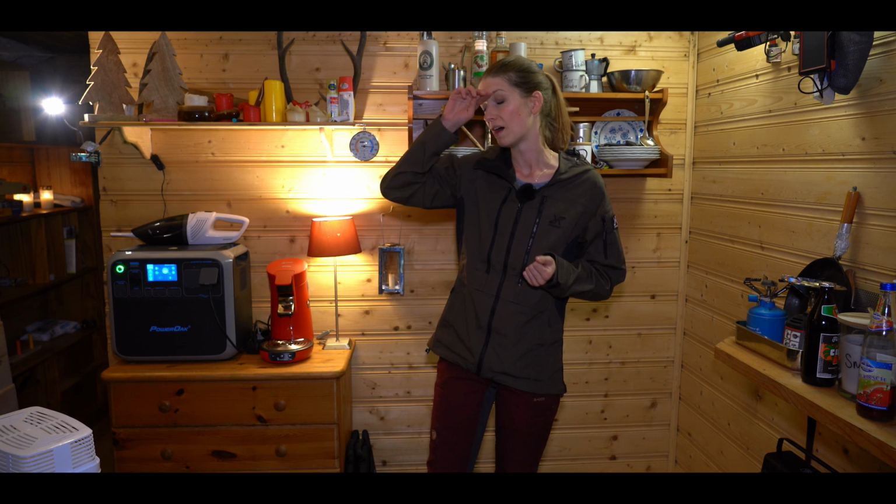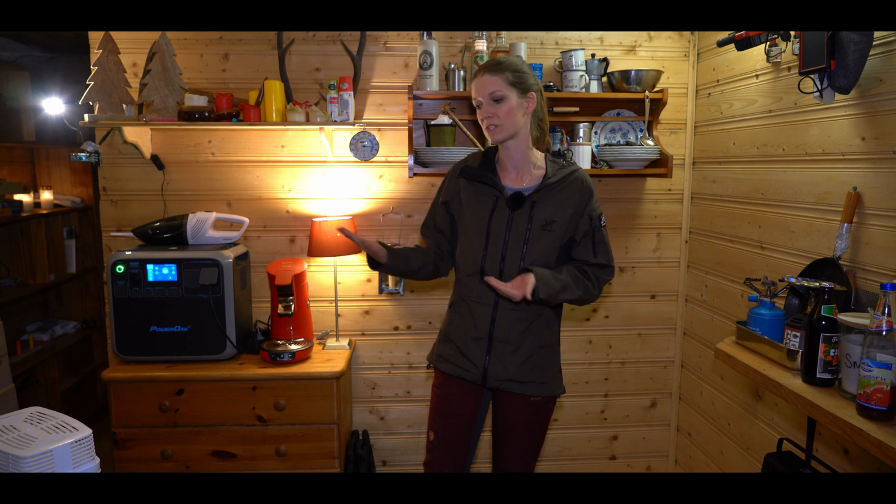The cabin is very small, very tiny, and this has the effect that it's really cozy inside and it gets warm very easily and fast. But I always have a problem with the space. So you have to plan very exactly which stuff you bring to the cabin, which stuff you really need, and for which there is not enough space here.